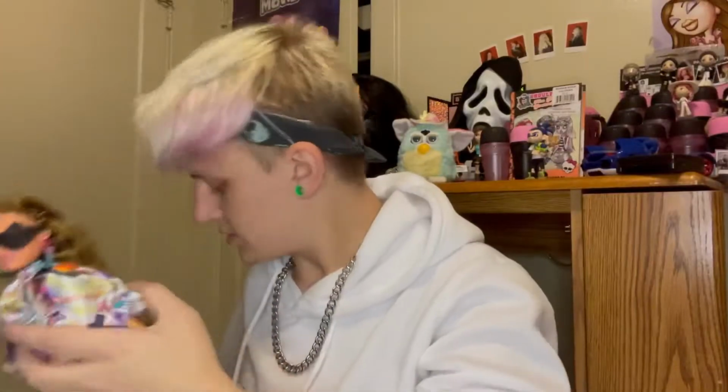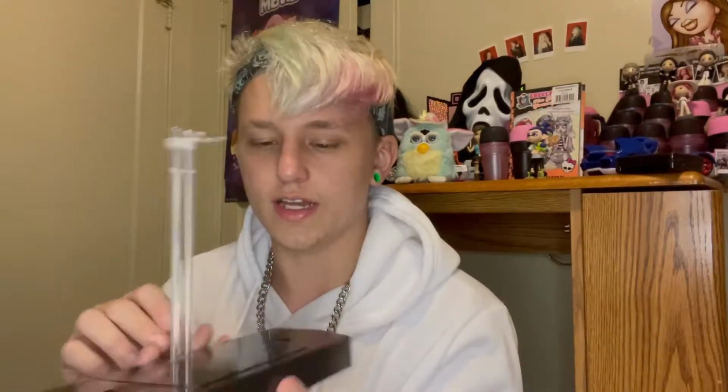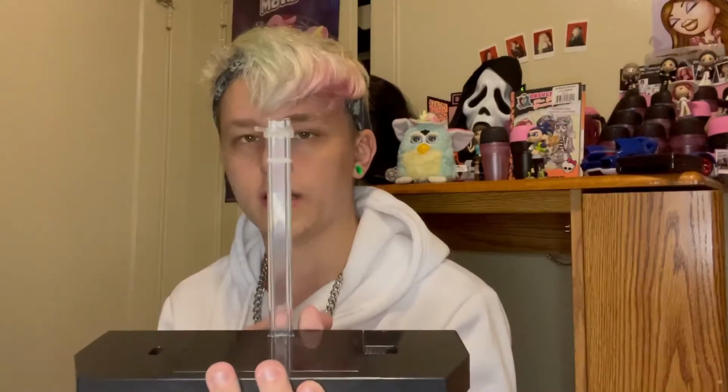But here's her stand. They're really nice. It's really big. I wonder if they connect. They probably don't. On the bottom, it just says 2021 MGA. Yeah, that's it. The stand, the holder is clear. It's very similar to Rainbow High, this part. This little part is small to fit the Bratz.